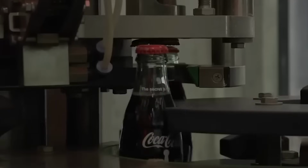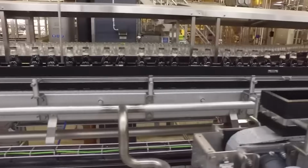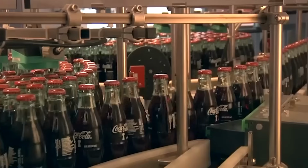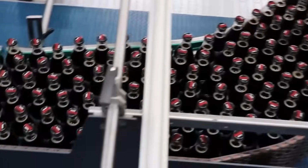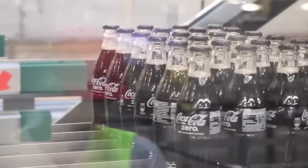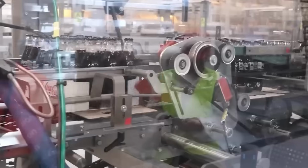Labels are applied to the bottles using automated machinery, and each bottle is imprinted with a date code to indicate its production date and best before date. This coding process helps with inventory management and quality control, allowing factories to track each batch of production. The labels are carefully inspected to ensure they are applied correctly, as any misaligned or missing labels can lead to packaging errors. Once labeled, the bottles move through a quality control checkpoint where they are inspected for any defects.